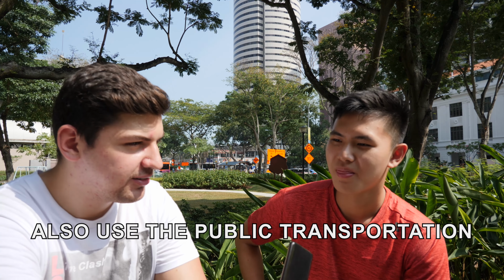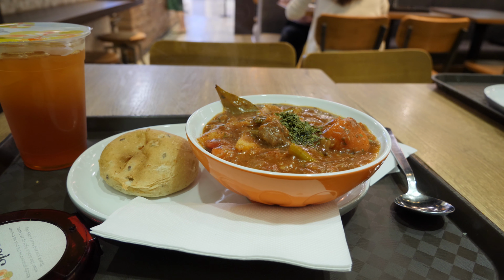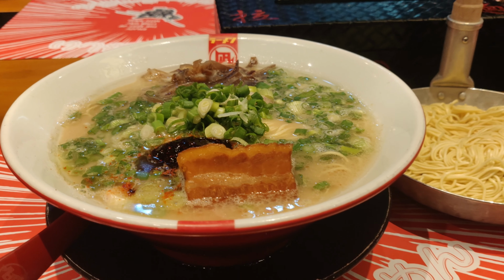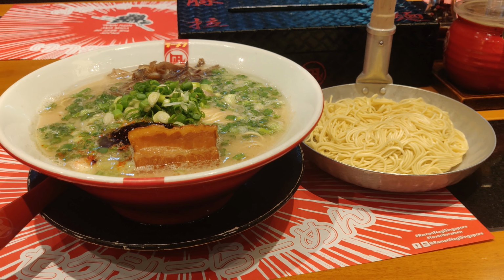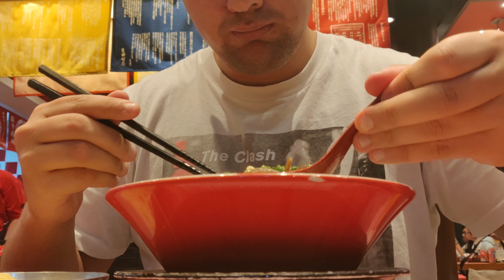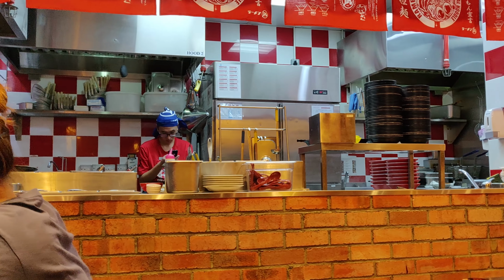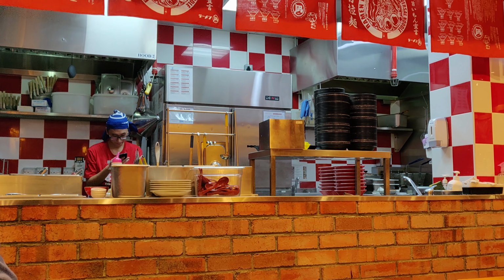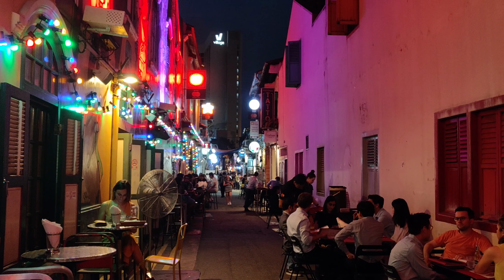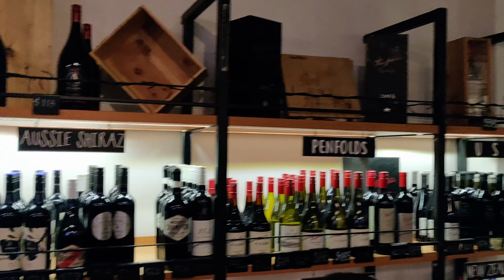Prices to eat out in Singapore obviously can vary a lot as it's a very luxurious city, but on average I would say that in a medium range restaurant you'll pay about $20 for a main course and a soft drink. And there are also many street food corners where you'll find food for very cheap prices. There is plenty of nightlife in Singapore, but you gotta be very careful as the laws here are very strict.